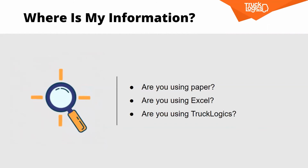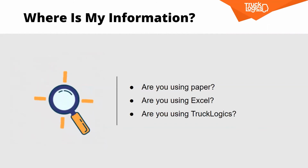Another thing that you're going to want to have insight into and know where it is is the reports tab in your TruckLogics account. In your reports tab is the profit and loss report and your year-end tax report. Those are the two reports that you're going to need to get across the finish line for your 1040. In most cases, all you need is just those two forms. You can run those on demand anytime from within your TruckLogics account.